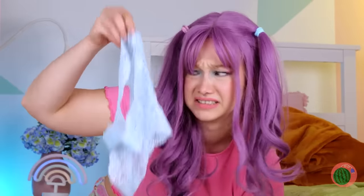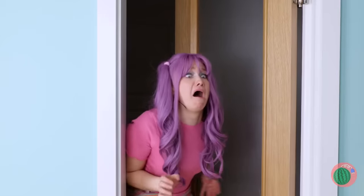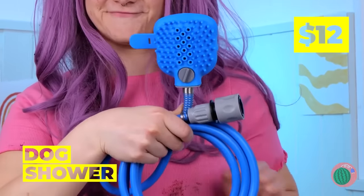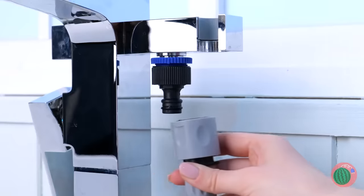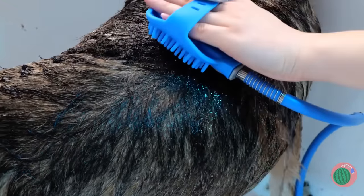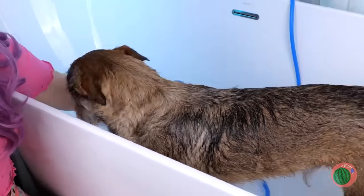Let's follow that trail of chewed up clothes. Well, dogs like to dig, and dig they shall. Come on, we need to clean those dirty paws. This device should help. It's a shower and a brush all in one. What a good dog. Most would have had 5 escape attempts by now.